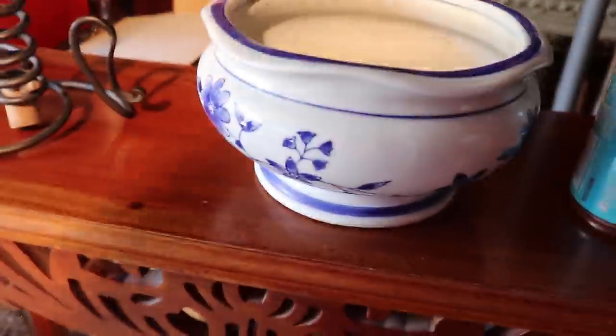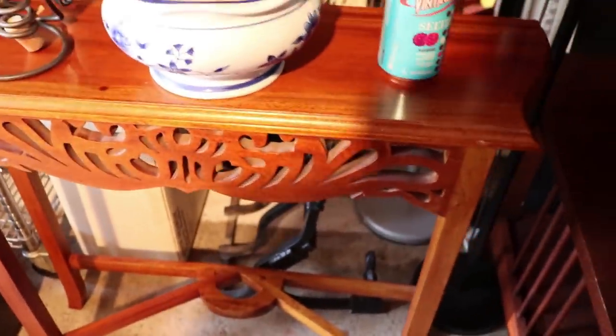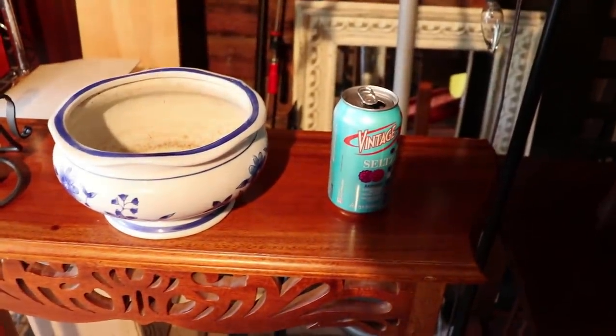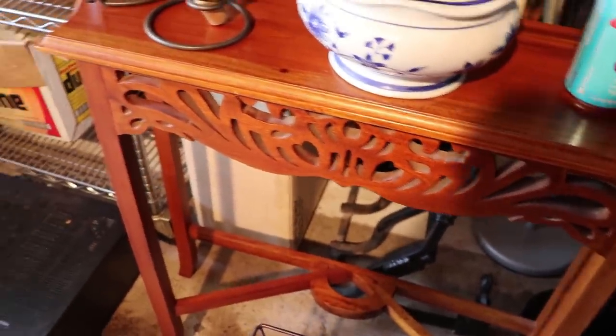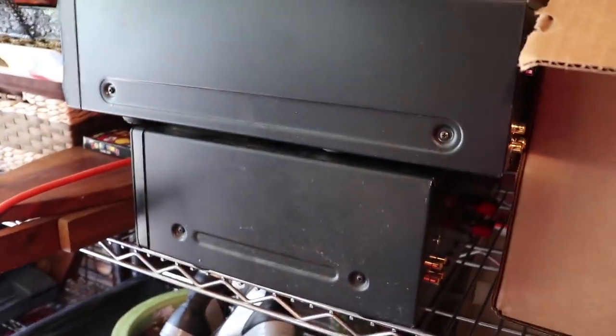Found this pot here that's gonna go on Etsy probably. It's vintage, it's in excellent condition. It's by Tripoli Imports. A pair of these are courting candles. Yeah, the little table, I didn't put it up for sale. The ubiquitous soda can. I didn't put that one up for sale yet, so that's gonna go. All right, so this thing here and those two here.